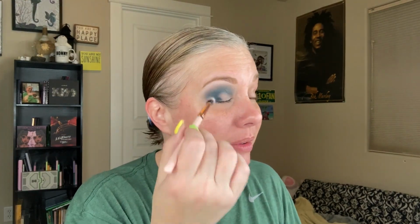I'm going to go around with this brush here. I'm just going to blend that out a little bit. Couldn't think of the word.